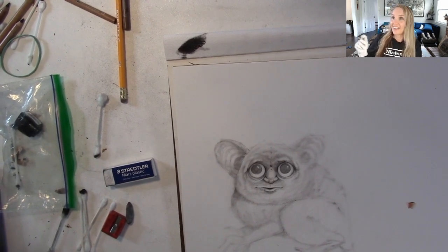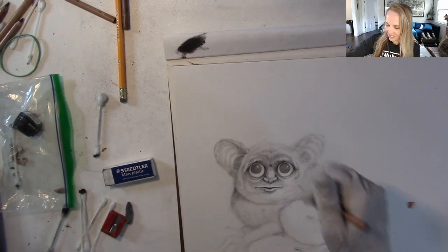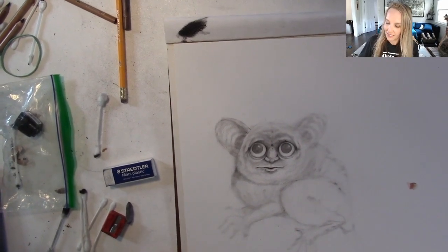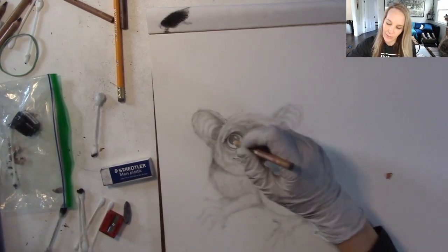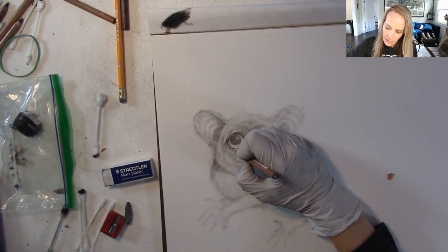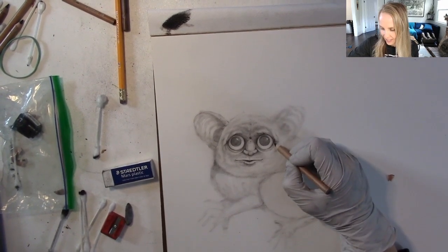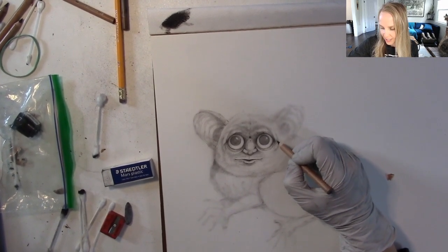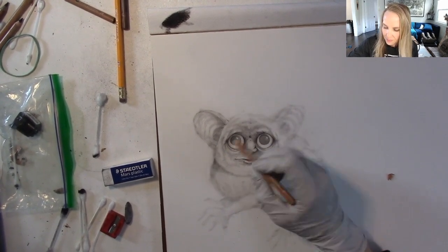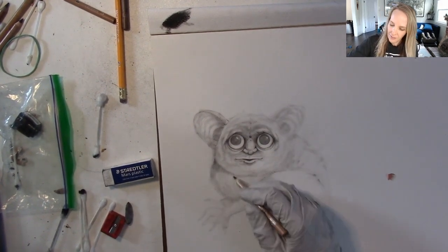Oh, thanks, Kiki Cat. Thank you. Yeah, this guy is just something we're having fun with. He's kind of half human, half a loris, I think it was called. Just having some fun and keeping it light. I'm still recuperating from all the work that just went into the exhibition. Just trying to have some fun.